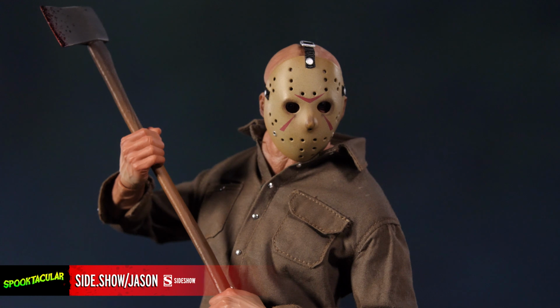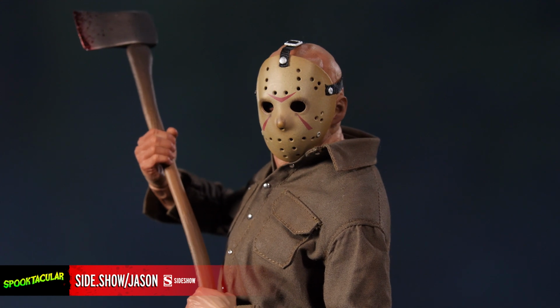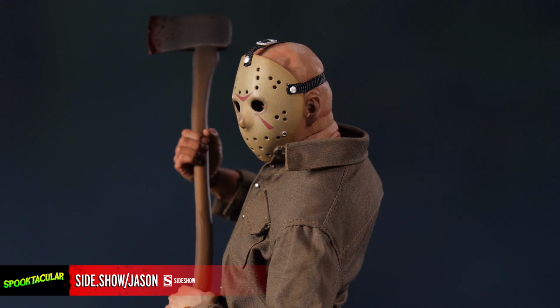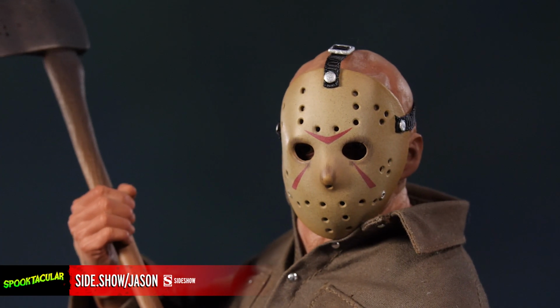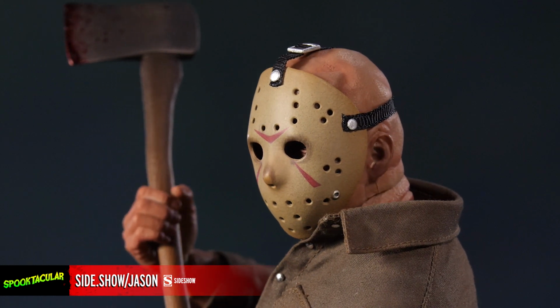First up, let's take a look at that portrait. In the third film, he gets the now iconic hockey mask. This hockey mask is sculpted and molded directly onto the figure, but we see the bright blue eyes of Jason Voorhees peering below. And the little holes throughout the hockey mask let us see that disfigured face below.